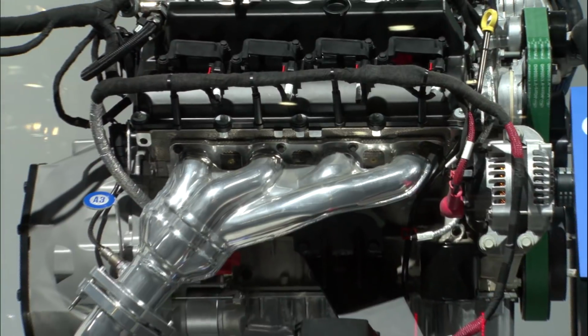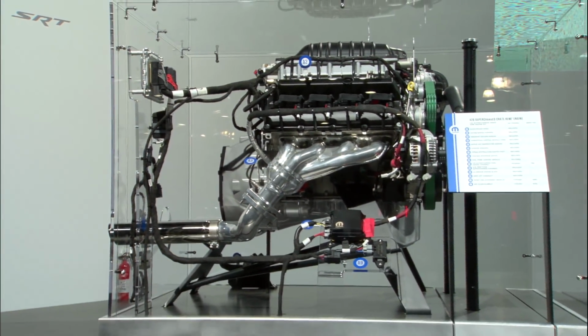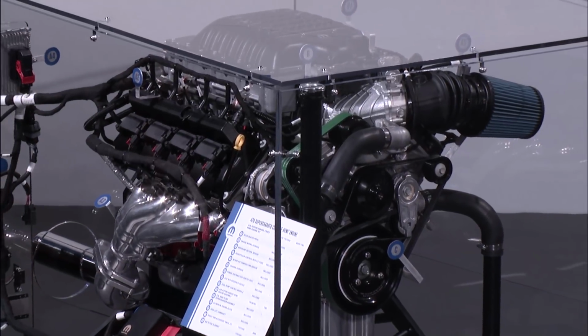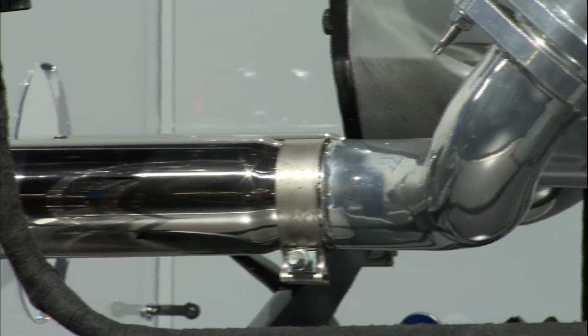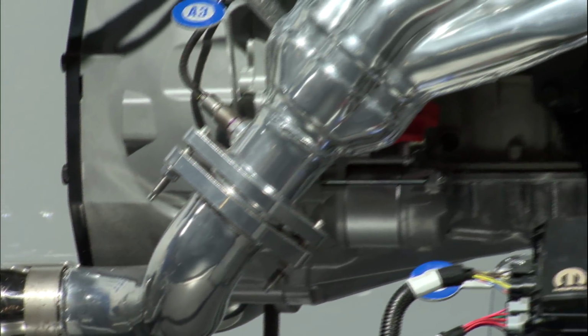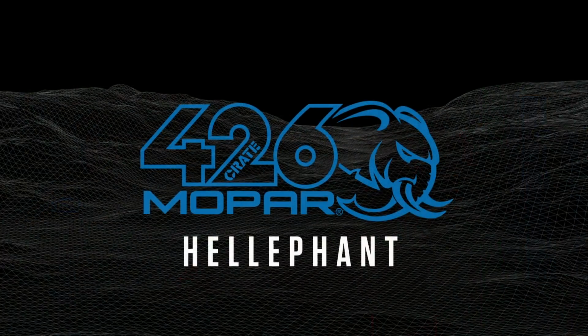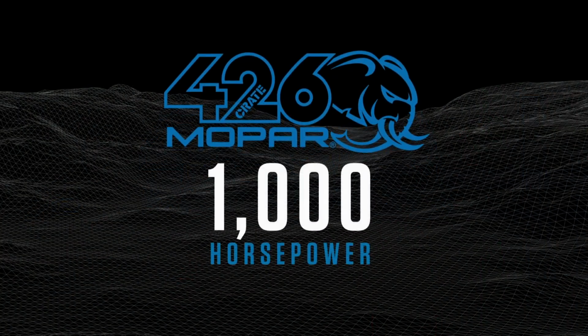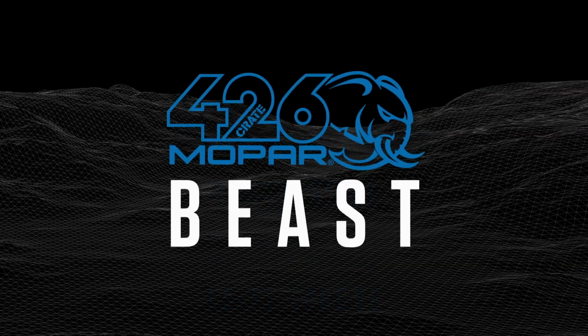All right, introducing another first for Mopar. Plug and play, 1,000 horsepower, Mopar 426 supercharged Hellephant crate HEMI engine. That's right, this Mopar Hellephant Crate HEMI engine delivers a staggering 1,000 horsepower along with 950 pound-feet of torque. This Hellephant is a beast.